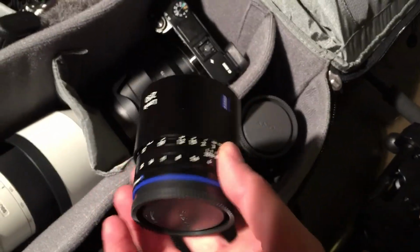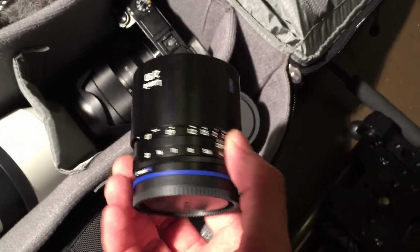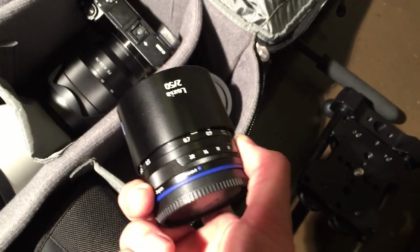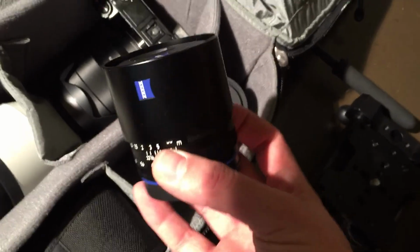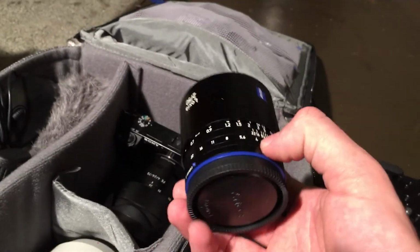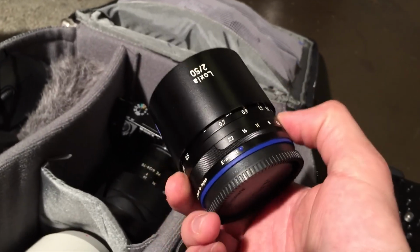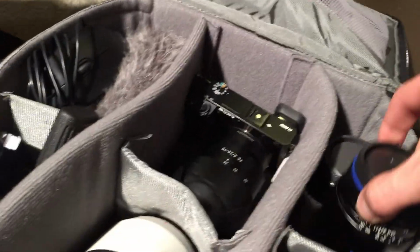Right here, this is actually my personal lens, but I wanted to bring it and I guess save the company a little bit of money and test it out and get some test shots with it. So this is the Loxia 50mm f2. Again, this is a manual lens, but it's something I really have not had a lot of time to test out, and for a few of these shots it's going to be nice to have something that can go down to at least f2, and definitely I want to check out the sharpness of this lens. So this is the Zeiss Loxia f2.